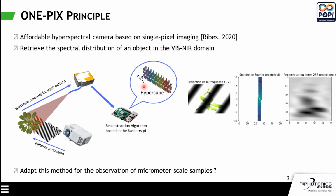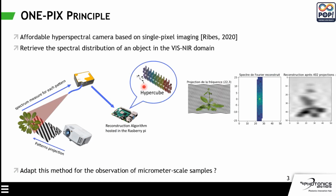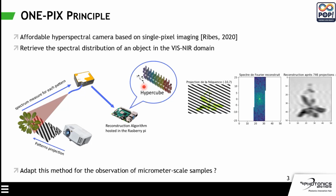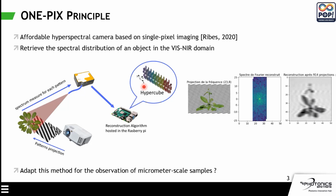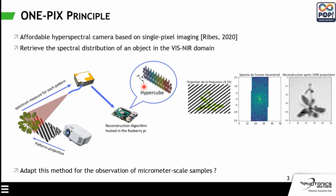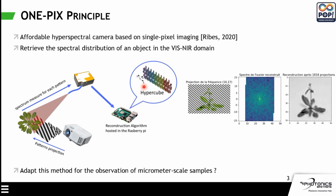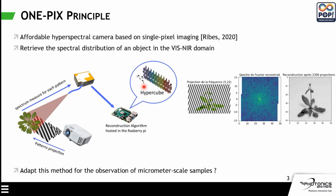So the ONE-PIX principle. It is an affordable hyperspectral camera based on single pixel imaging. So affordable because we don't use a real camera. It's just a single point that gives us the spectrum. And from the spectrum, we can apply an inverse transform to get the image reconstructed after.